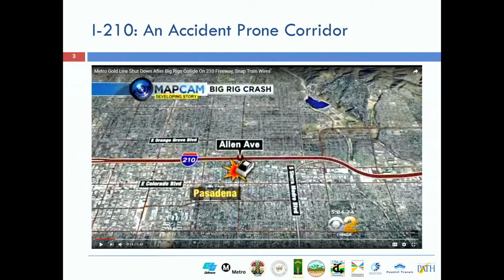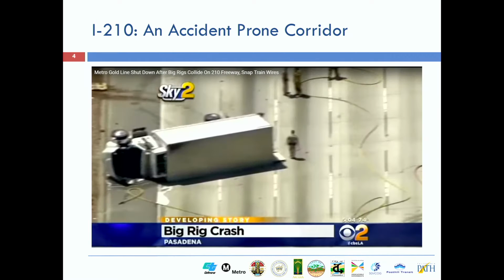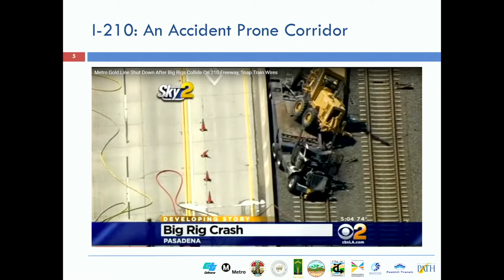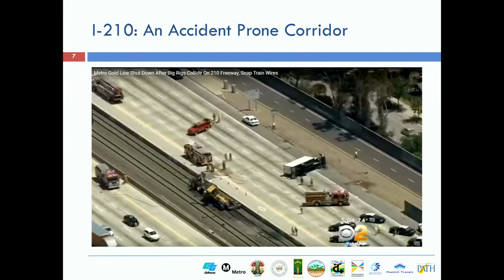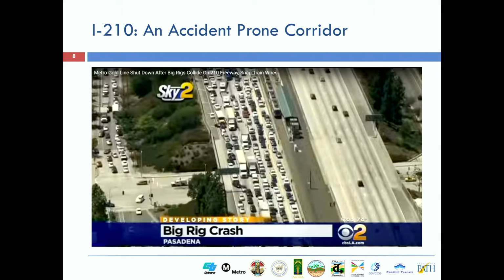Here's one from maybe 2 years ago. I have some pictures of it. What was really interesting about this incident is that a big rig ended up in the middle of the median and just blocked the Gold Line, which is kind of a metro rail that runs through there, for an entire day. And that was kind of a mess. I have a couple more pictures here. Very bad day for commuters, very good day for traffic scientists.